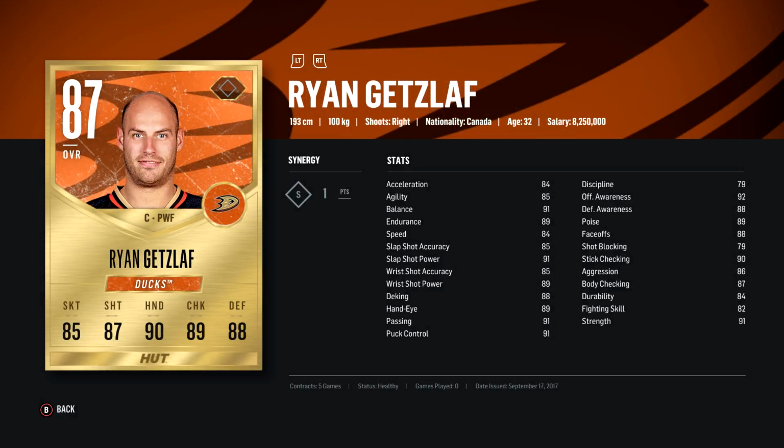The top two face-off guys shouldn't really come as any surprise to most people. Ryan Getzlaf has been a mainstay in the face-off dot for many, many years, back when he had hair, but now he's coming slightly towards the end of his career. He's still a big old body, and he's going to get the job done for you. He's got serviceable speed. 84 speed and acceleration is all right. He's got great balance. He's going to be very, very difficult to knock off the puck.